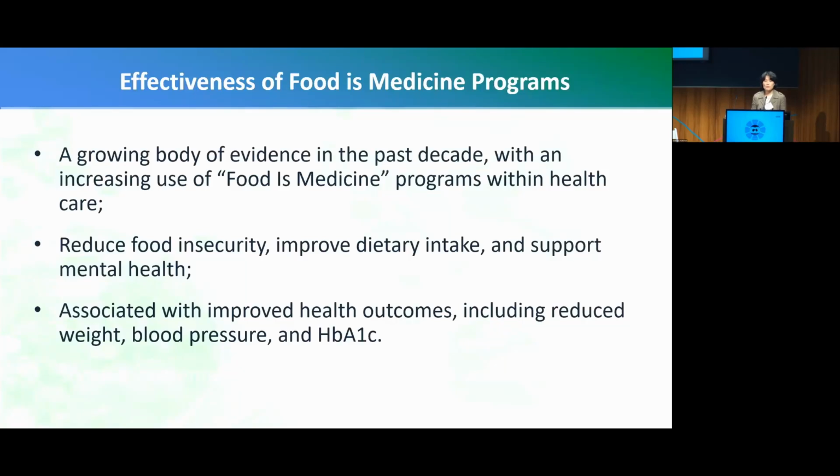And there's a growing body of evidence just over the past decades that shows that these programs can effectively reduce food insecurity, improve dietary intake, and support mental health, with emerging data also showing improved health outcomes, primarily reducing body weight, blood pressure, and hemoglobin A1C for patients with cardiometabolic conditions.